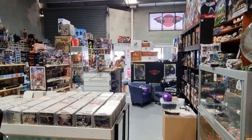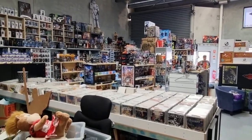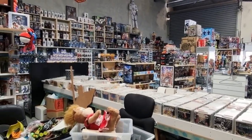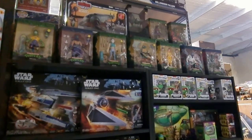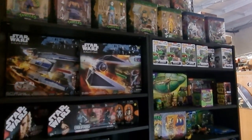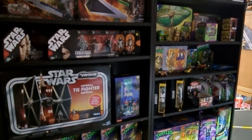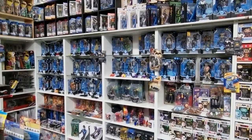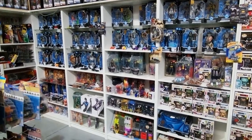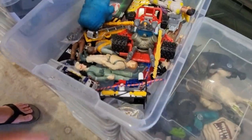So as you can see, Second Childhood Toys and Collectibles is huge. It's an industrial unit, so it's essentially a warehouse chock full wall to wall of all sorts of different toys and collectibles. Like I mentioned in the intro, a lot of modern releases. So if you're the type of collector that loves your modern TMNT figures or G.I. Joe or DC Universe figures, Kyle had a ton of stuff that's going to be right up your alley. Obviously, I collect strictly vintage action figures, but the vintage toys were definitely there. You just had to go digging a little bit. But to me, that's part of the fun.